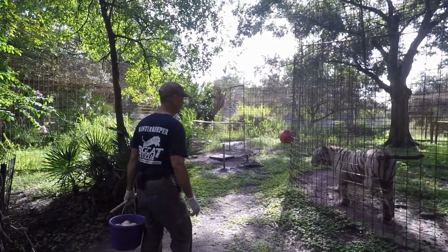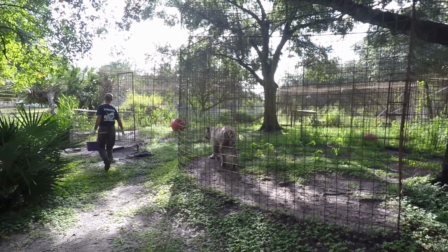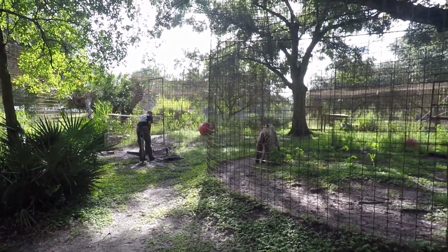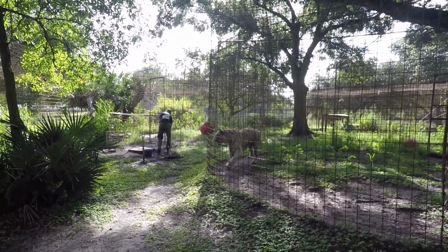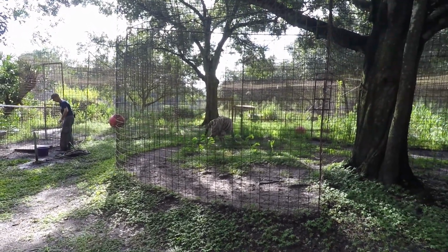She's chuffing. That's hello in tiger. So that noise you hear right now, that is Nikita the lioness. She's roaring. But the noise Sapphire is making is called a tiger chuff. She's kind of greeting us hello.